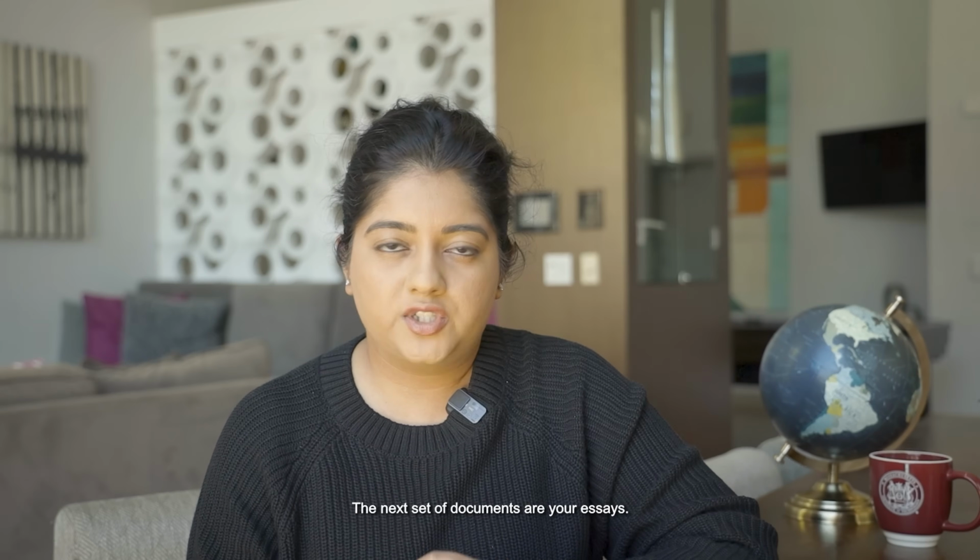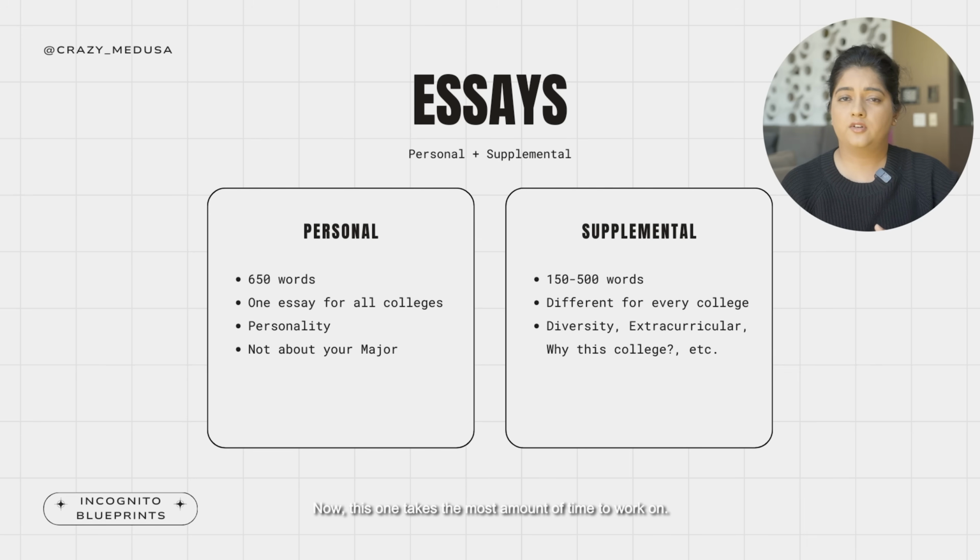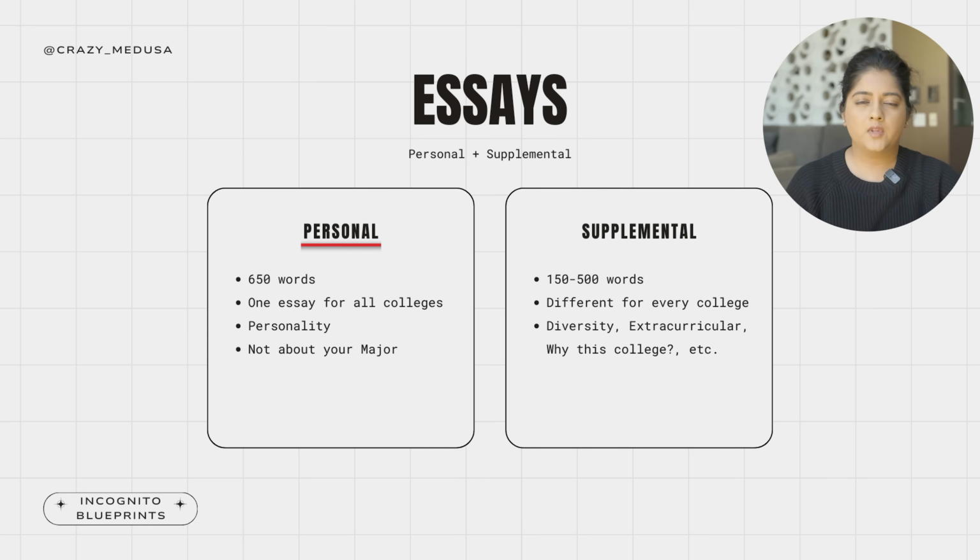The next set of documents are your essays. Now, this one takes the most amount of time to work on. There are 2 sets of essays you need to know about. Your personal essay, which is a 650-word essay about something about your personality, life, non-academic, basically. It's a common essay that gets submitted to each of the universities that you submit your application to.